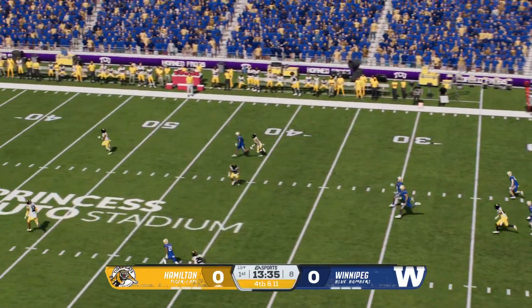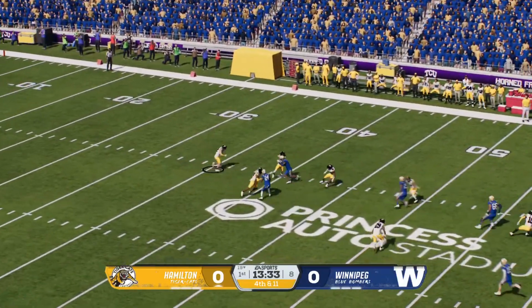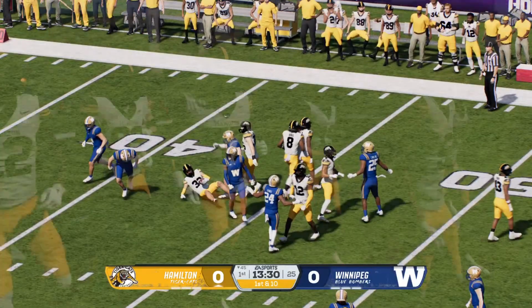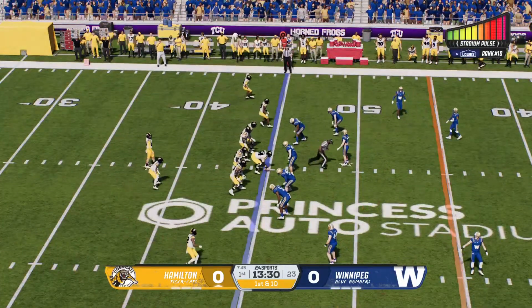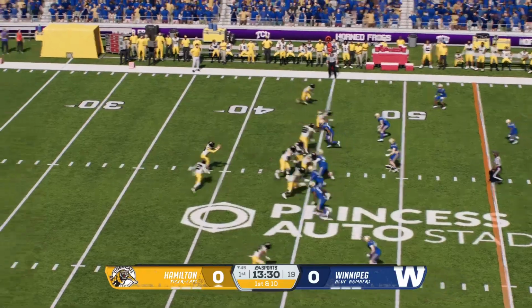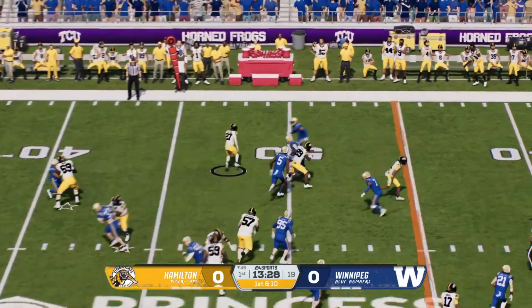Punt is on its way. Wants to bring it back. He was hoping for a little more running room, but they're able to get him down at the 45. This crowd bringing the energy and noise early.